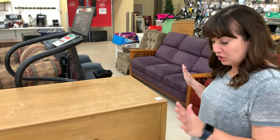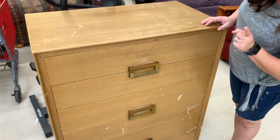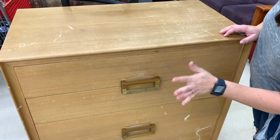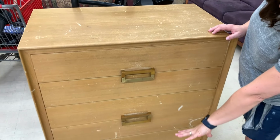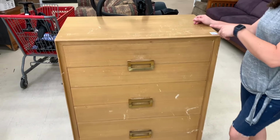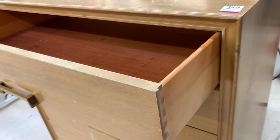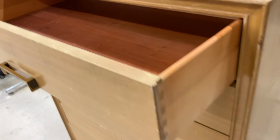So we found this dresser. It's kind of modern. It's got these really modern pulls on it. However, if we take the pulls off and we add a big transfer to the front of this and do a fun paint job, we could really give this a good style. And solid wood, $15. Here, check out the drawers. Yeah, dovetail drawers, super good condition. Can't beat that.